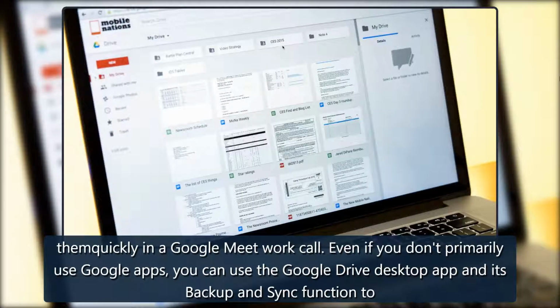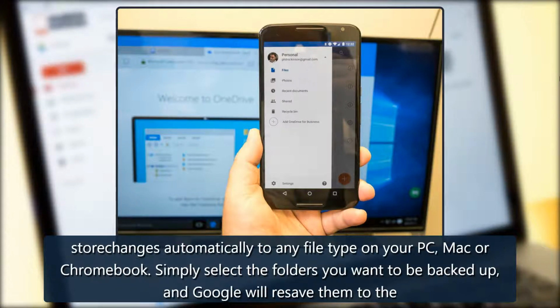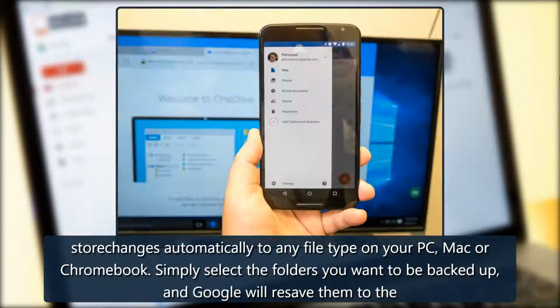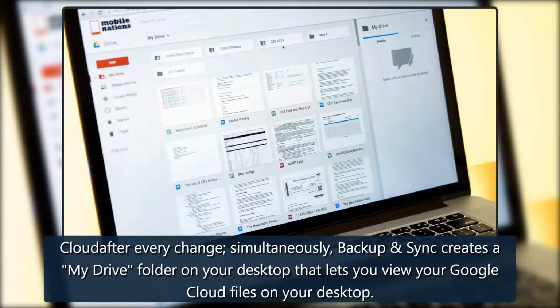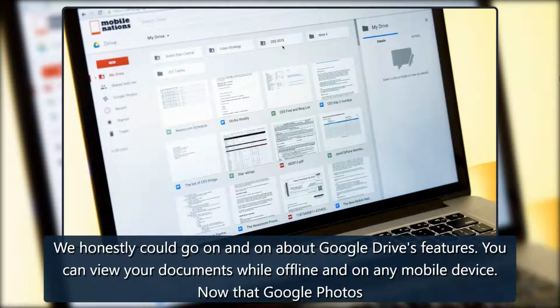Even if you don't primarily use Google apps, you can use the Google Drive desktop app and its backup and sync function to store changes automatically to any file type on your PC, Mac, or Chromebook. Simply select the folders you want to be backed up, and Google will resave them to the cloud after every change. We honestly could go on and on about Google Drive's features. You can view your documents while offline and on any mobile device.